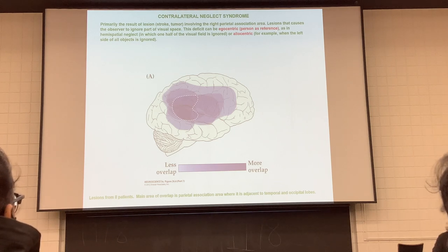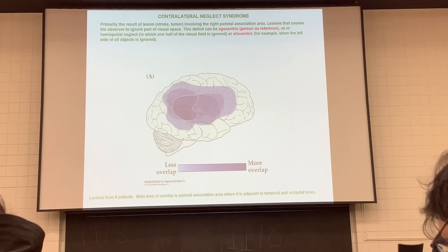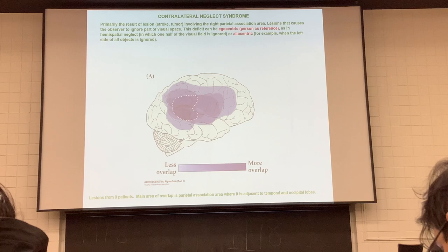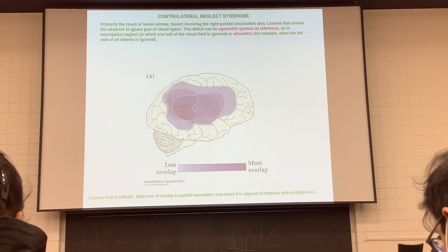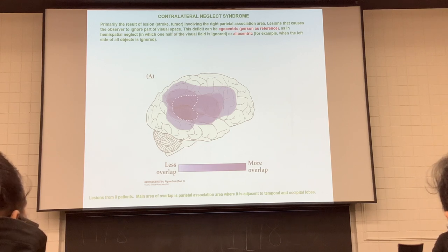And what happens when you have damage in this area, probably because of this association with part of the occipital lobe, you begin to ignore parts of your visual space. The effects could be what they call egocentric, which means yourself. Like I said, people who just deny they even have a left side of their body anymore. Or what they call allocentric, when you're denying objects on the left side, or you could have both together. So what do we mean by that? And how would you determine that?